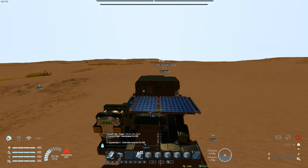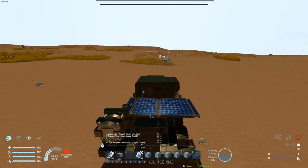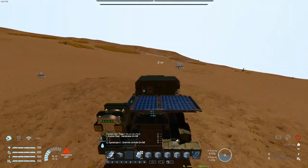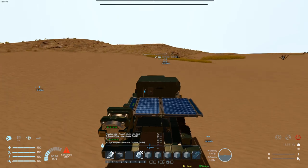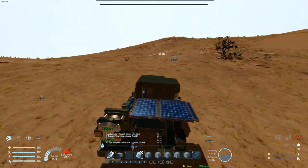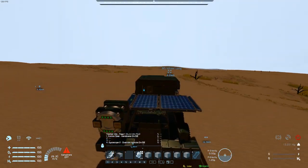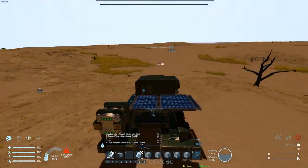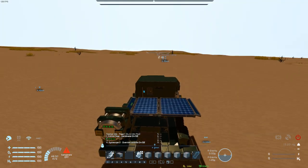So this is actually driving really well with just a single solar panel on top of it. I am flooring it straight over here, basically as quick as I can. I'm starting to get into some less than ideal terrain. The beacon's still up, which is good news right now. I don't know what I'm gonna do when I get there though, that's gonna be the problem.